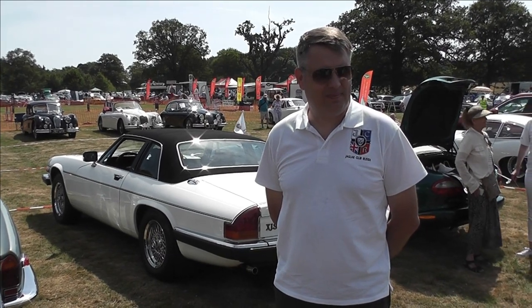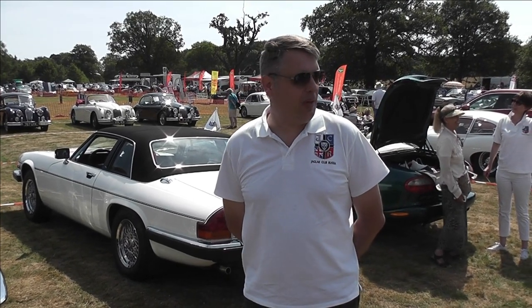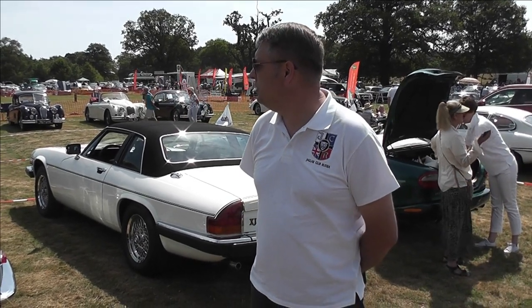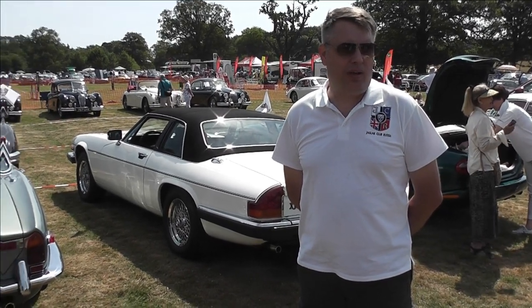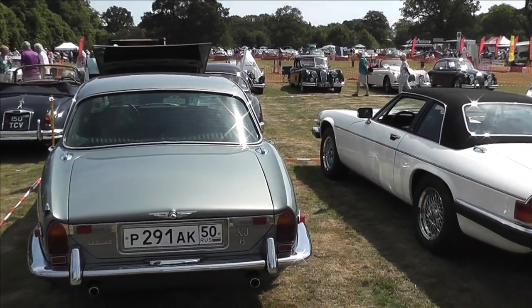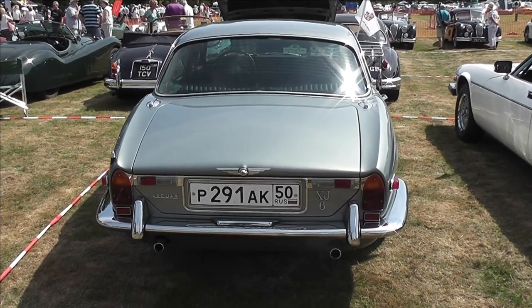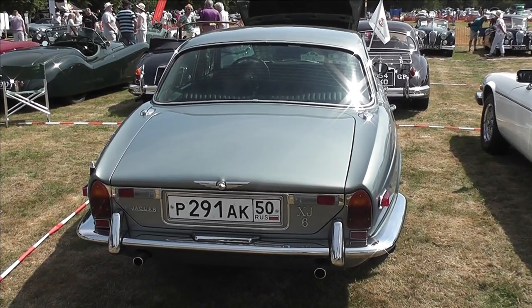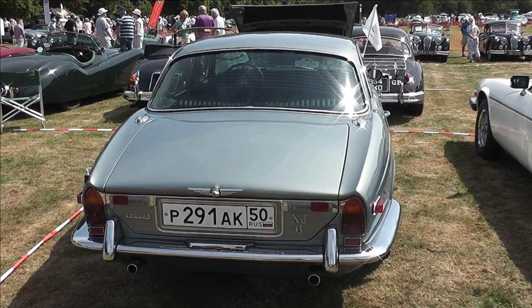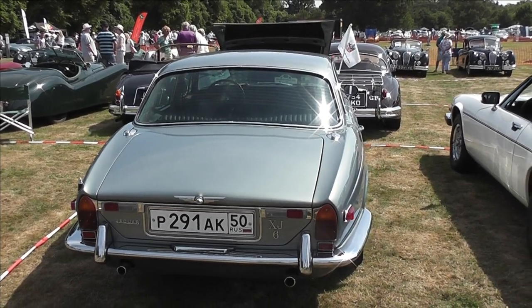Tell me about your car, tell me about your journey, sir. Hello guys, this is an XJ Series 1 from 1971. I bought it in the United States in 2013, and then in Russia it was fully restored in 2014. After restoration this car has run near 10,000 kilometers, and from Moscow we drove 3 days and ran 2,000 miles. Wow! 3,000 kilometers for those that have kilometers in their countries, as most of our viewers do.